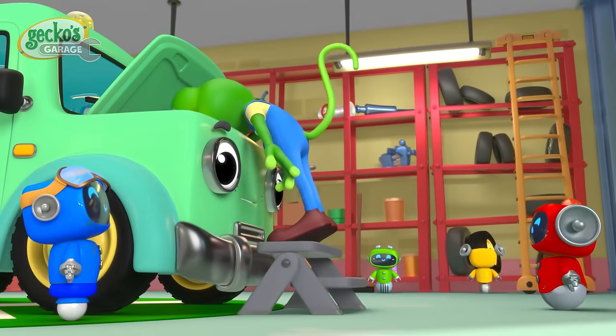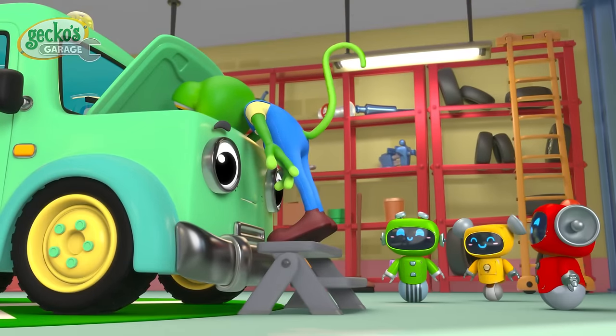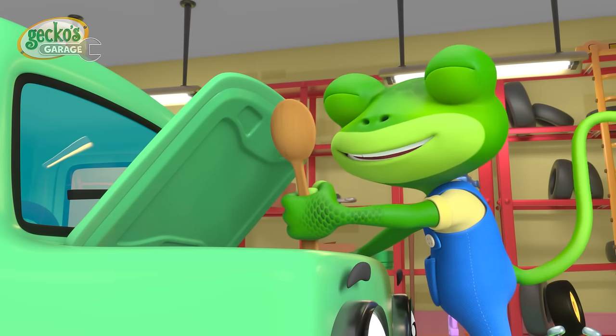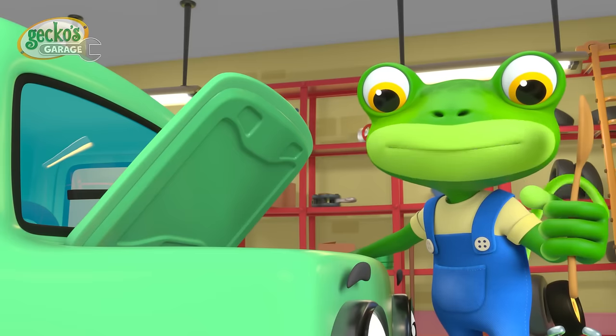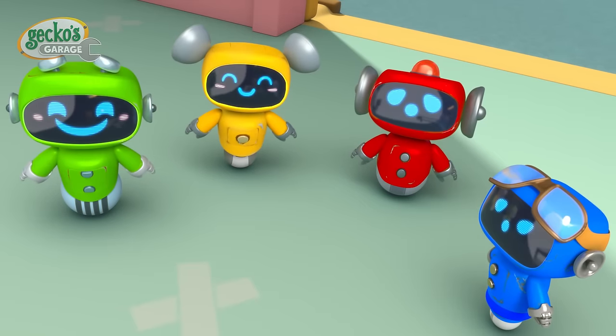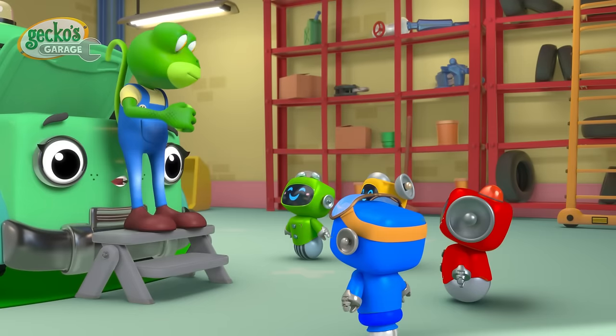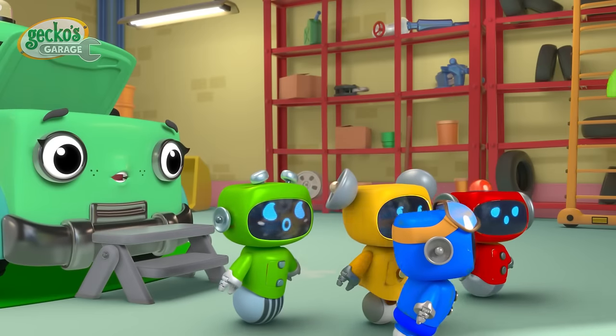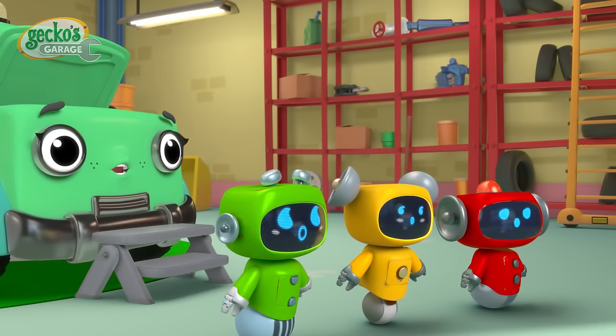Pass me a spanner, please, Blue. That's not a spanner, Blue. It's a wooden spoon. Sounds like Baby Truck. I wonder what all the excitement's about.